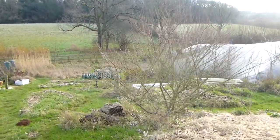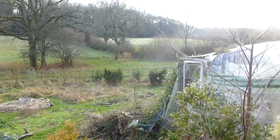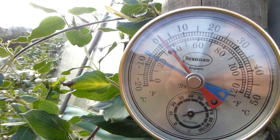Down to the greenhouse. I'll leave the spade and things there for a moment. How cold was it outside last night? It was, oh my goodness, -6 degrees centigrade. That's blooming cold. I was a bit concerned about my plants that were in pots, that it was going to freeze in the greenhouse. It's not very well insulated.